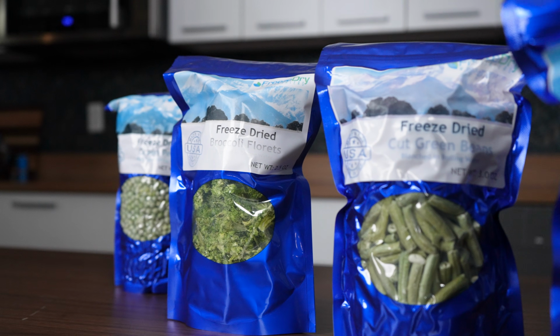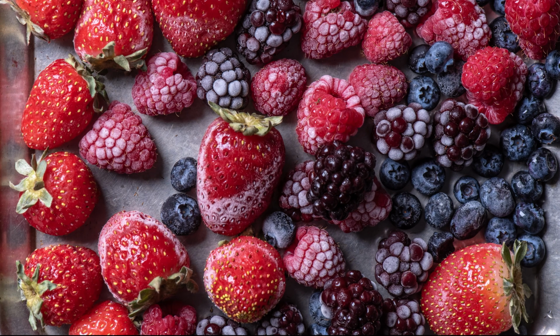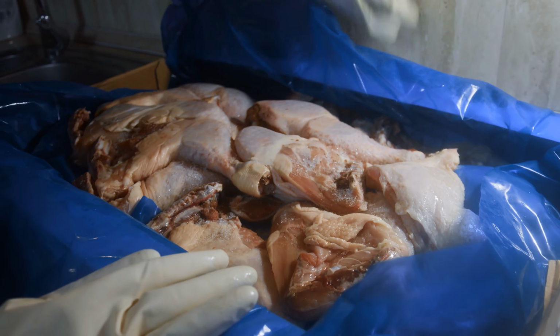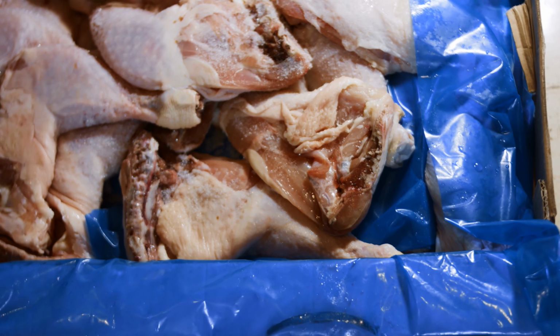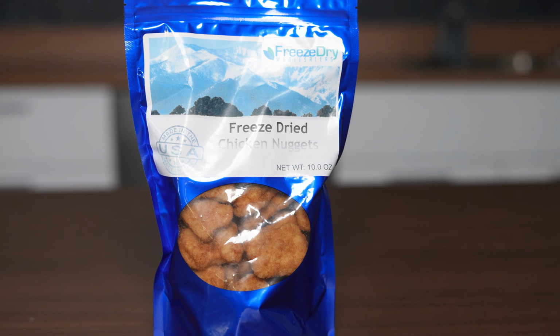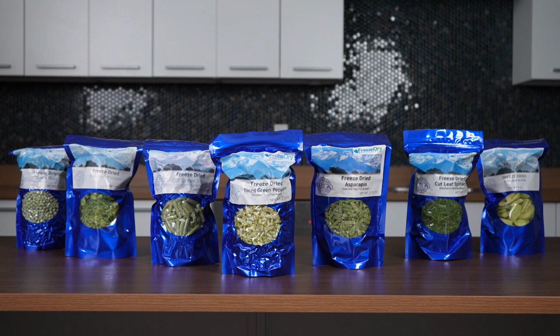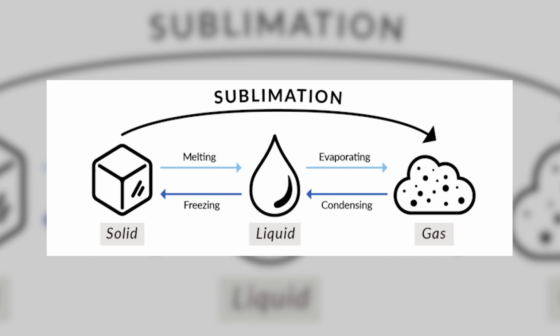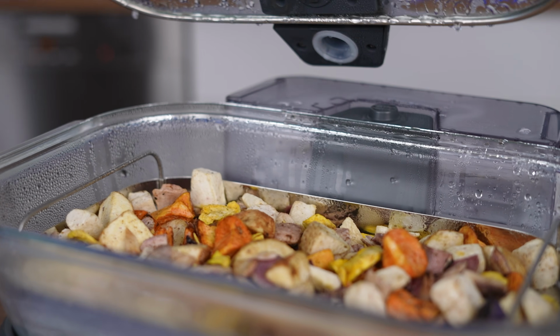The whole idea with freeze-dried food is that unlike freezing and thawing, it's in the thawing that the cell wall of the food deteriorates and it loses its form. But in freeze drying, you're skipping that thaw cycle and you're going right to what they call sublimation. The cell walls remain intact, so when you rehydrate it, it retains the same texture.